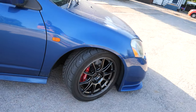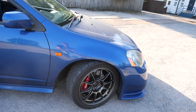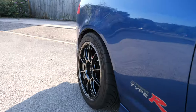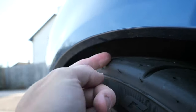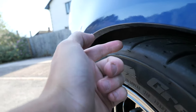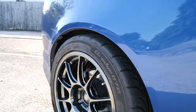I was thinking about getting wider wings, because obviously the 17 by 9s were a lot wider, so I had to run quite aggressive camber. But on the rear, they fill the arch a lot more. The only thing is, I feel like it's going to start rubbing on this little lip here, because it's quite flush with it now. So definitely got it out a bit more now, but now I'm worried about this because I don't want to damage the paint.